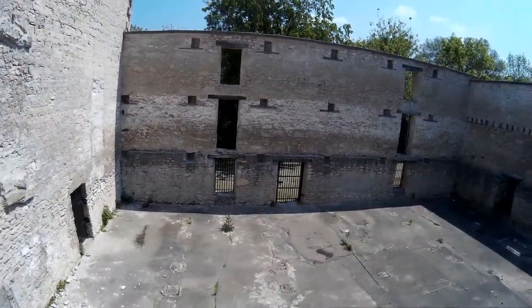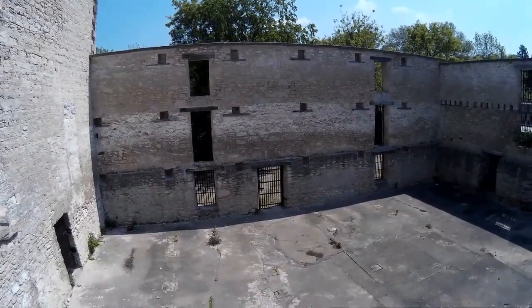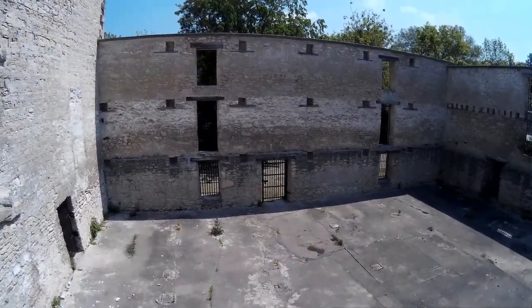Oh, this isn't as fun as the other one. This just looks like a prison courtyard. What was this? Where's the other plaques? Any plaques? Maybe down around here. We can walk down around the side here.